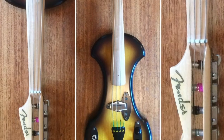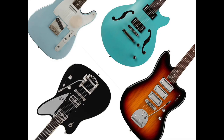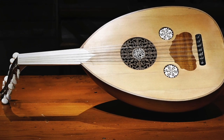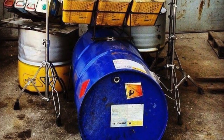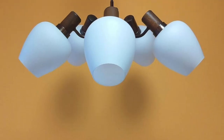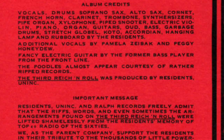Electric violin, piano, organ, guitars, oud, or is it pronounced oud, bass, garbage drums, stretch global, koto, accordion, hanging lamp, and rub board by the residents. Additional vocals by Pamela Zaback and Peggy Honeydew.